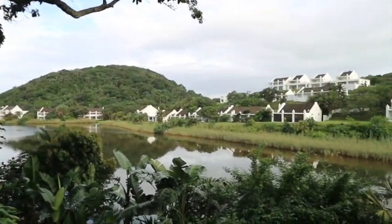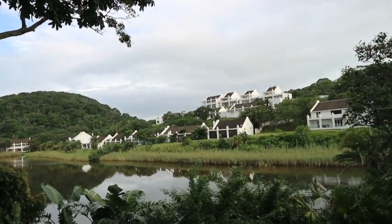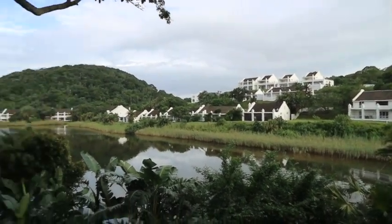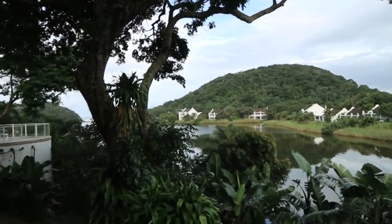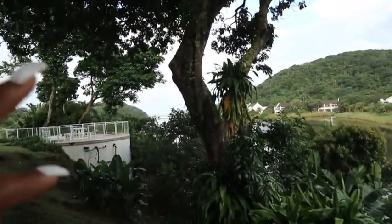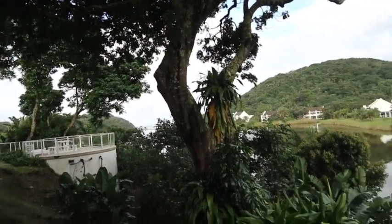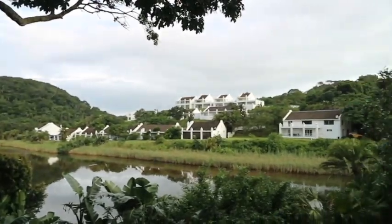It's the trees, and the white buildings are what actually make it so nice as well. And if you come this side, you can literally see the ocean right there as well. It's gorgeous. The view from my room is really nice.